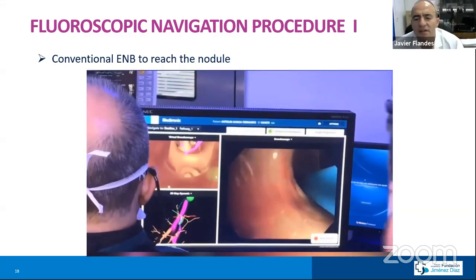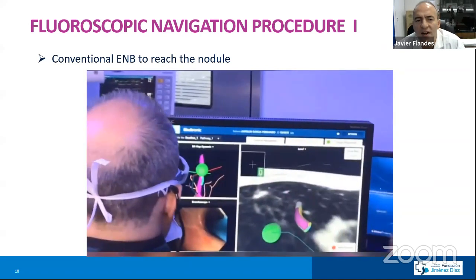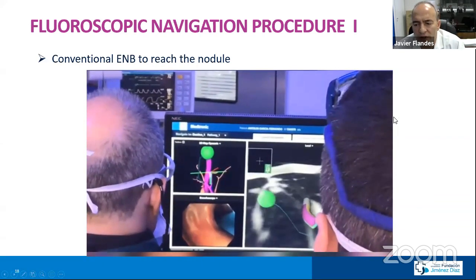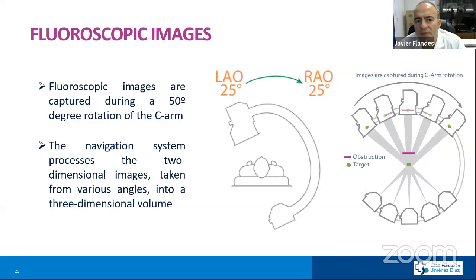About the procedure, the first step is to perform a conventional bronchoscopy, a conventional EMB, sorry, as we do always, every day. After that, we need fluoroscopy images to integrate in the navigation software. And as Kevin explained, the fluoroscopy images are captured during the rotation of the C-arm. We need to rotate the C-arm 25 degrees to the left to 25 degrees to the right, and these images are captured during the C-arm rotation. After the rotation from various angles, we have a three-dimensional volume.